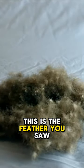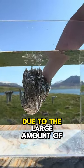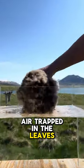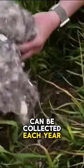This is the feather you saw, valued at $12,750. These feathers belong to the Eider duck and never stay wet due to the large amount of air trapped in the leaves. Up to 4 tons of these feathers can be collected each year.